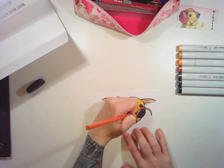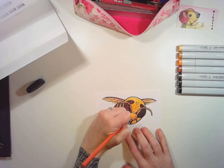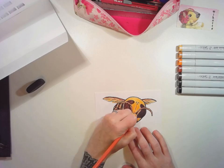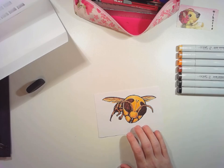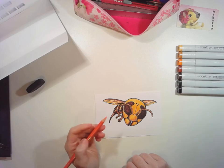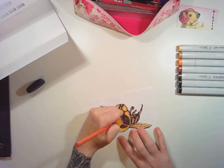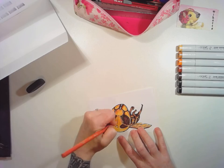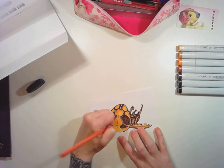Let's add in a little bit more detail to the head. Add more of these little indentations, like an orange rind. And I'm gonna add some hair. It's got these cute little hairs all around its head. Start right around here.